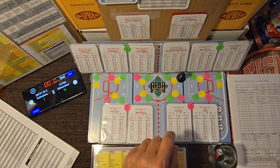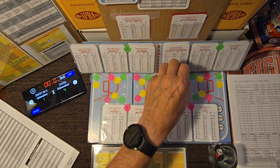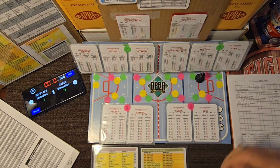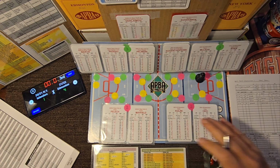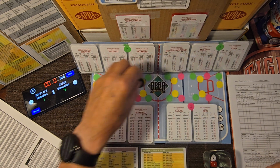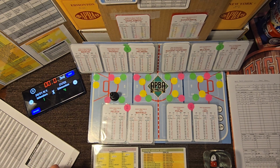11 through 36 is a shot. So McLeod's going to get a shot from Hopkins. Shooting 221. Out of the range. Varlamov saves it to the left defenseman, Pelech.